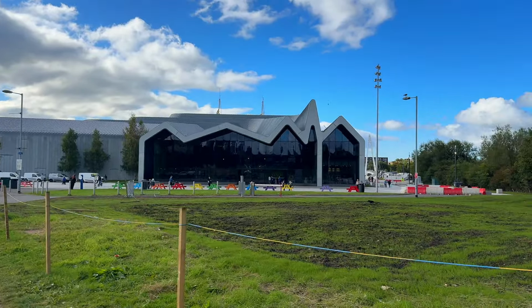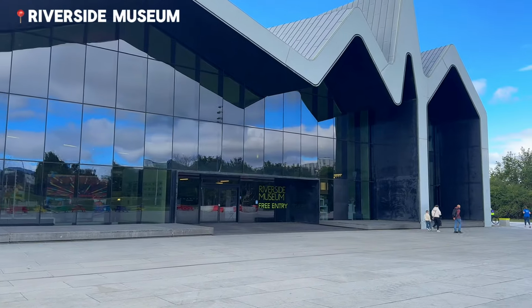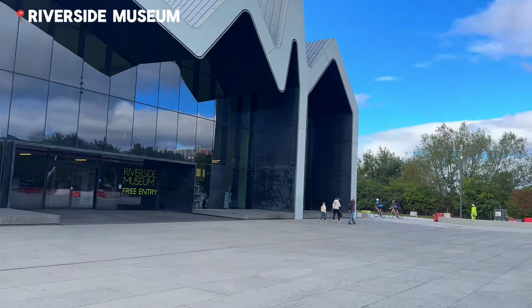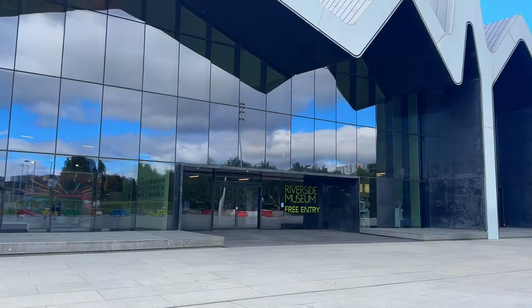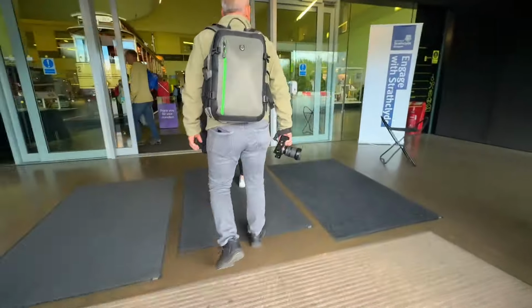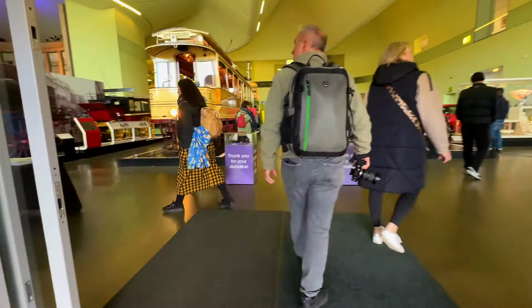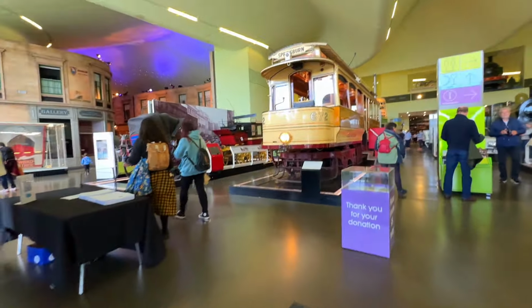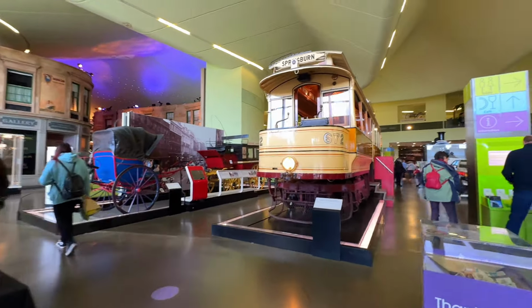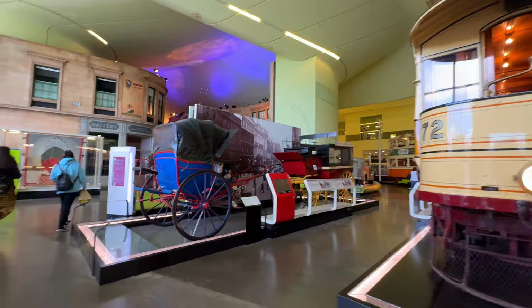Today I'm visiting a museum which I haven't been to before. It's called the Riverside Museum and it was designed by the famous Zaha Hadid. This museum, which is located at the junction of Rivers Kelvin and Clyde, houses Glasgow's amazing transport and technology collections which have been gathered over the centuries. This museum shows that Glasgow has made great contributions to heavy industries like train manufacturing and shipbuilding.